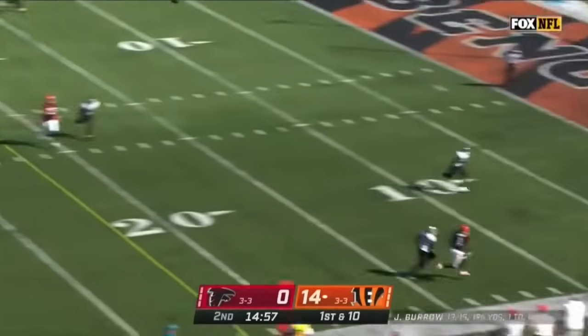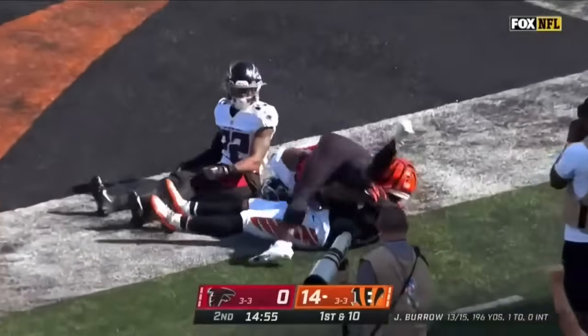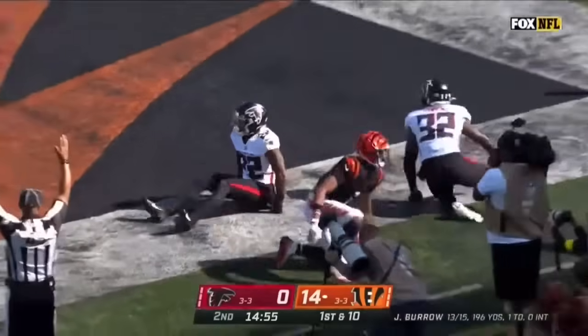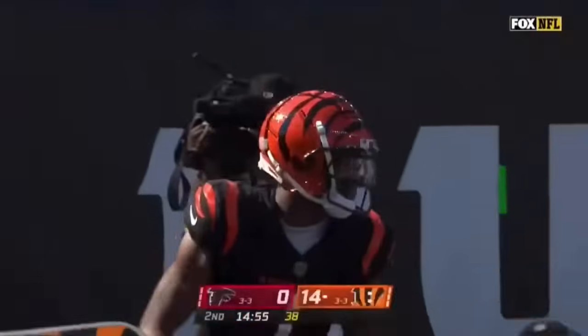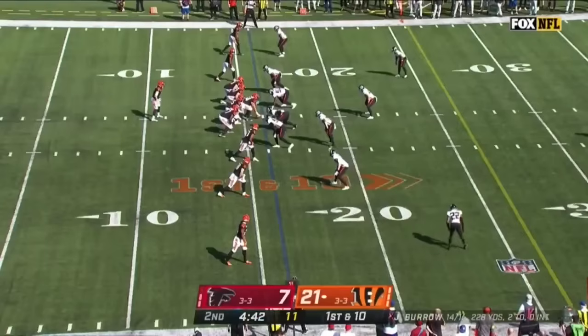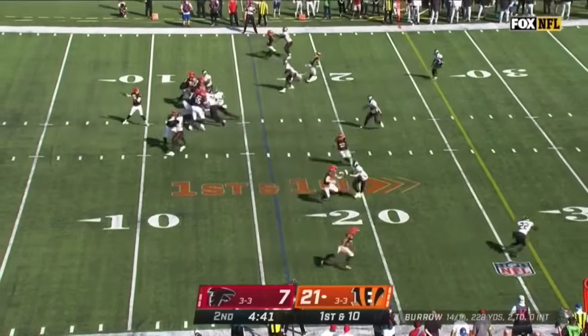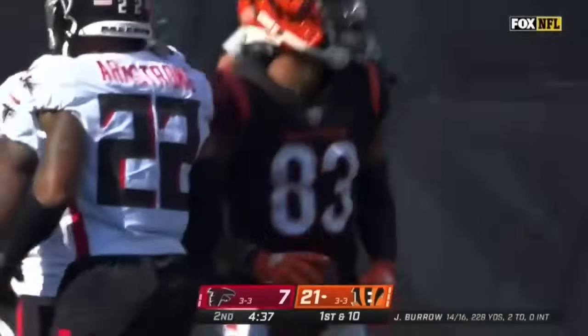Burrow on a 1st and 10, going to loft it down the sideline. Chase has it, and he's in. Touchdown, Cincinnati. This Bengals offense has now scored on 8 straight possessions, and a great start here to this possession.